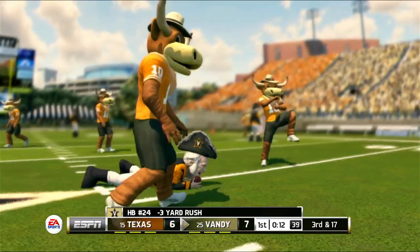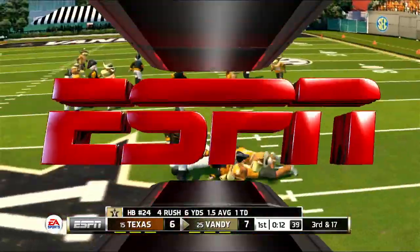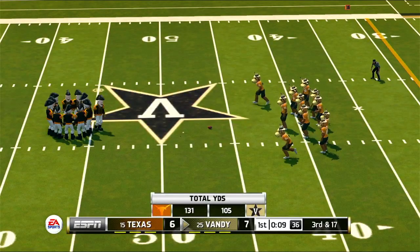In the backfield. Sometimes a play is not going to work for whatever reason. Doesn't mean you throw the play away. You just need to execute better next time. Third down now, and they need to get it to the 29.